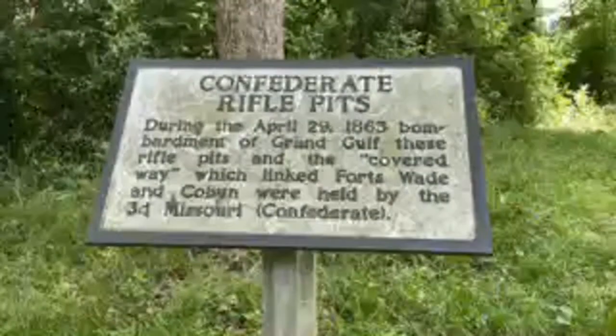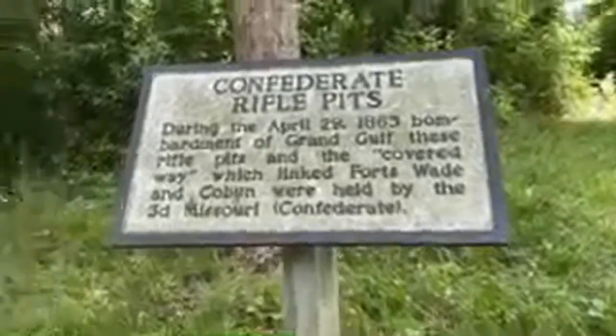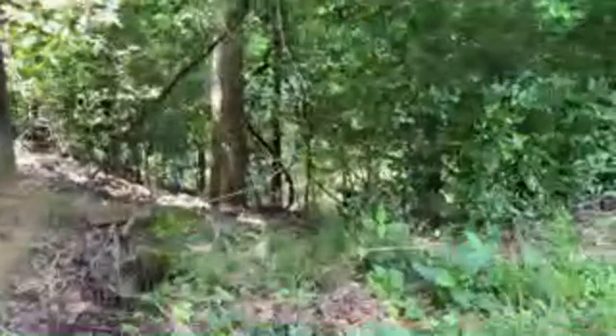And this over here is Confederate rifle pits. During the April 29, 1863 bombardment of the Gulf, these rifle pits in the covered way, which linked the fort's main cover, were held by the 3rd Missouri. It looks like the rifle pits probably extend down there and off into that direction. It's really hard to tell now with the overgrowth and this elevation, but like around any other fort, whether it's earthen or brick and masonry, you did have your rifle pits around the outside to fight off land invasion.